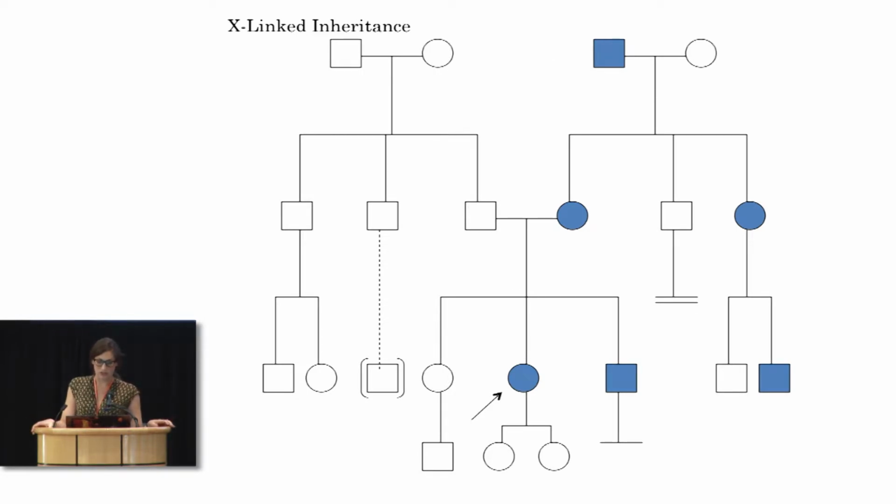So in this picture, you can see at the very top, there's a man who's affected. He's passed it on to both of his daughters, not to his son, but his daughters have passed it on either to son or daughter. It doesn't make a difference.